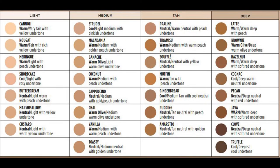So if you're looking for a medium to full coverage, or something that's super buildable, this is really great. I love the fact that there are 30 different shades with all these different undertones so that you can really customize it. And always with foundations, you should probably have two on hand, one for spring, late fall, winter, up here in Canada anyways, because that's when we tend to go paler. And then in the summer when we have a bit of a tan, you're going to want a shade to complement your tan. Now we're going to try the concealer.